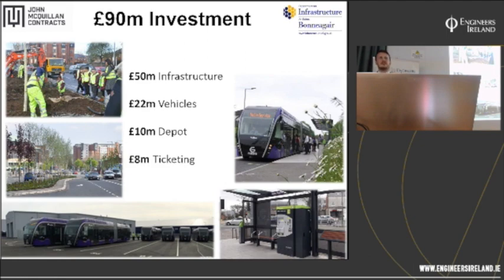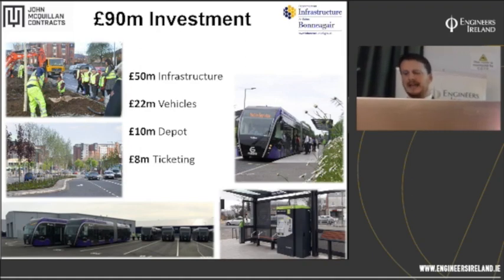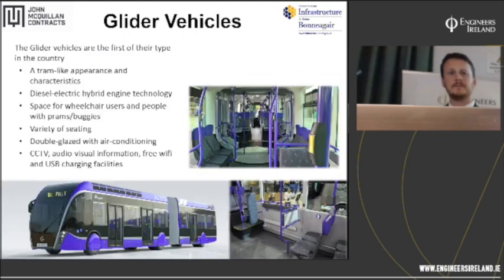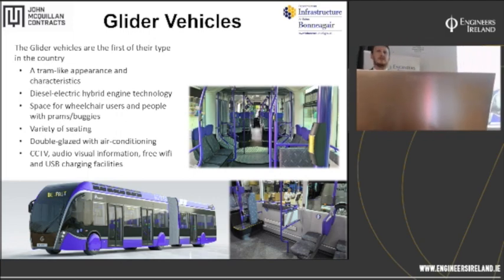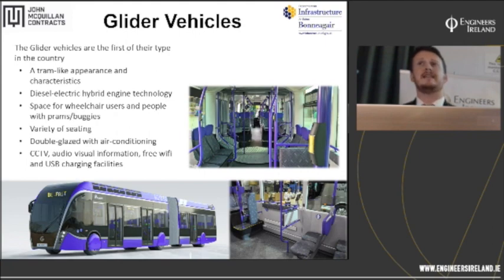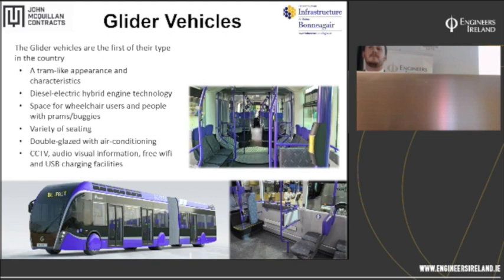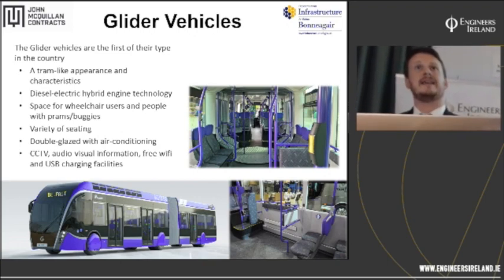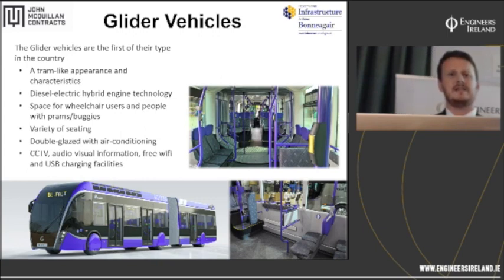I want to just set out some of the key features of any bus rapid transit system. It's high capacity vehicles, off-board ticketing, and a high level of bus priority along the route. If you don't have those three, it's not a bus rapid transit system. So looking at the vehicles, you can see some of the characteristics of them, and I'm sure many of you have seen them travelling around Belfast now. TransLink are telling us that the Glider fleet is getting something like a 10 to 40% improvement in the fuel efficiency of these vehicles compared with their Metro fleet, and a 90% reduction in the nitrogen oxides and particulate matter emissions. So it's a massive improvement on the fleet and a step change in vehicles.